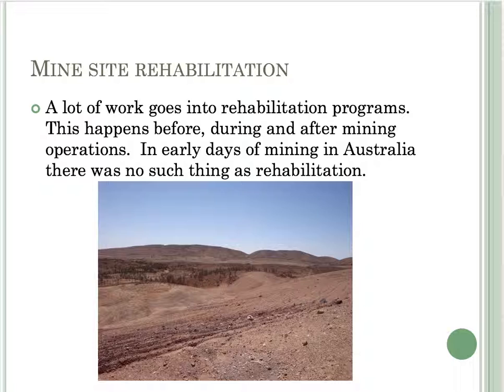Mining rehabilitation often involves filling holes that are excavated, putting back the topsoil, and trying to keep the original contours of the land, and often revegetating the area with the right mixture of the species that existed before, including the native flora and the native fauna as well. So as you can see, a lot of work goes into rehabilitation programs, and it occurs during the entire duration of the program, and afterwards and before.